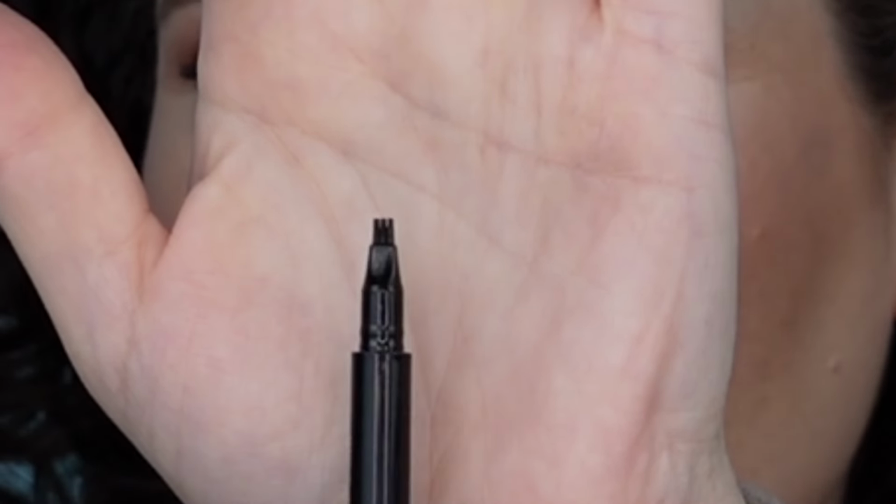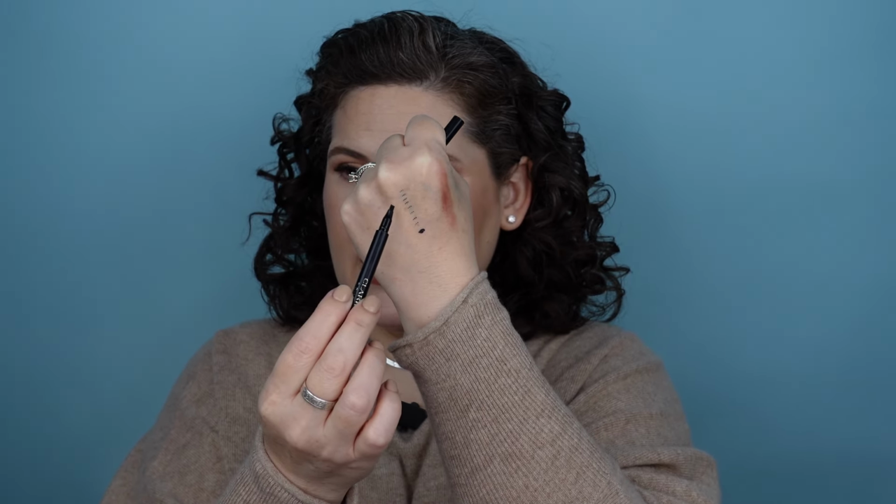And I finished up, I love this thing as well. This is the 3-dot liner from Clarins. This is one of those that is so interesting. Do you see how it has what looks like 3 little prongs? And the idea is, oh, there's still some in here, that you can make little teeny tiny dots.